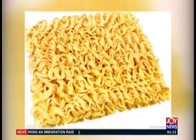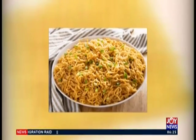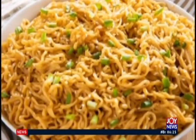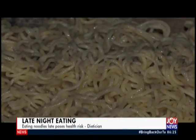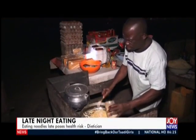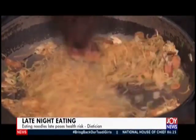Noodles have become a part of the Ghanaian cuisine. Caterers have developed recipes that are relished by many, especially in the evenings. Boil some noodles, strain the water, add vegetables, some spice, and throw in some protein, and you're good to go. The maximum amount of sale I make in a day is 200 Ghana cedis.